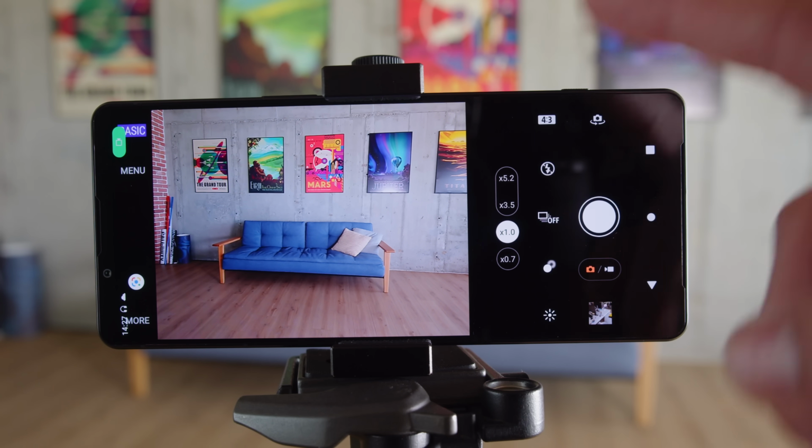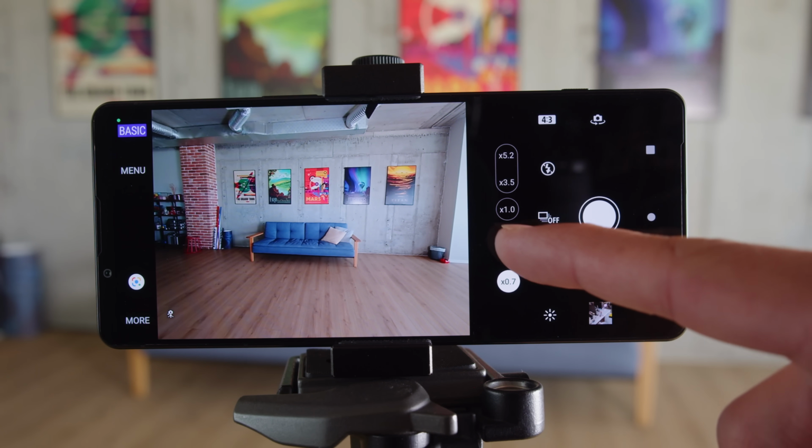And then there's Bravia Core. It's a streaming service that's coming from Bravia TVs to Xperia phones for the first time. You can watch Sony movies and a bunch of other content, and the Xperia 1 Mark IV comes with a 1-year subscription included. Finally, let's get into Sony's extensive suite of camera apps.